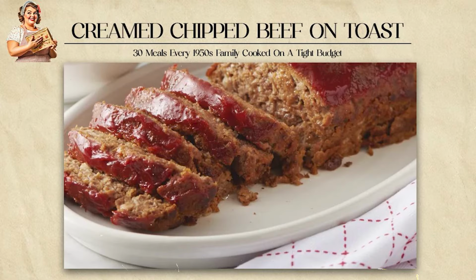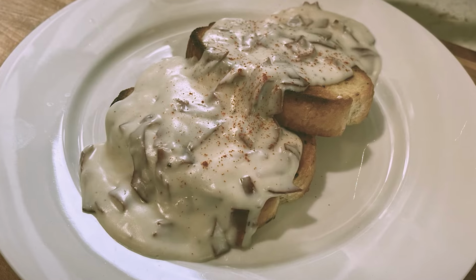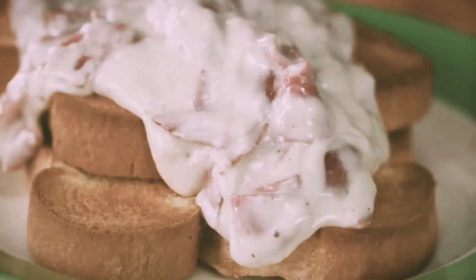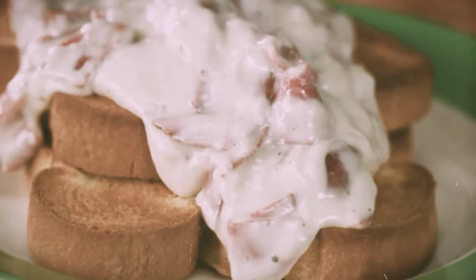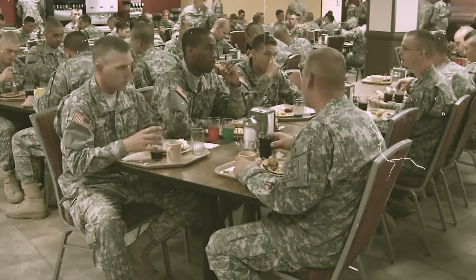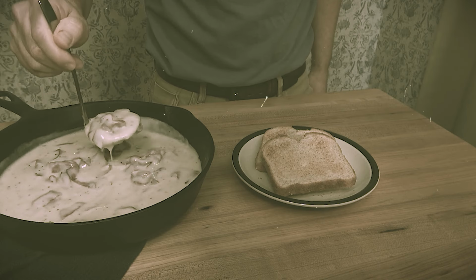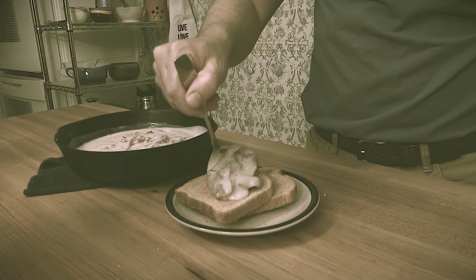Creamed chipped beef on toast. In the 1950s, creamed chipped beef on toast was both a budget meal and a national institution. Born out of wartime necessity and military mess halls, it somehow found its way onto suburban breakfast tables where it became known, affectionately or not, as SOS.